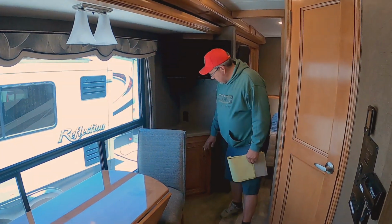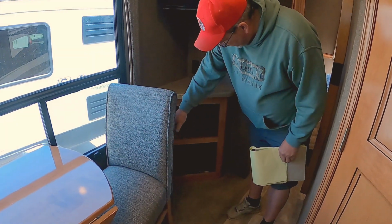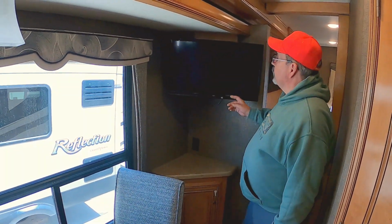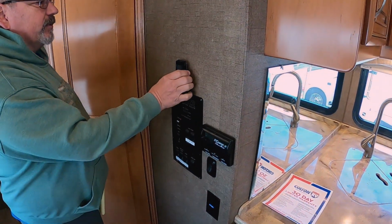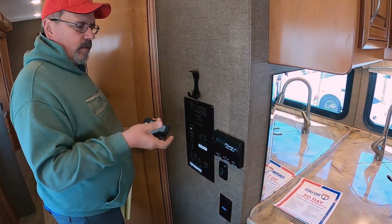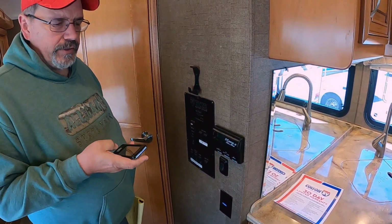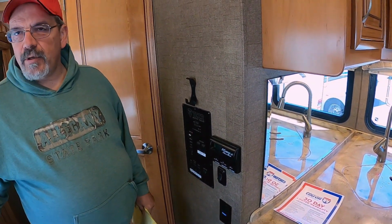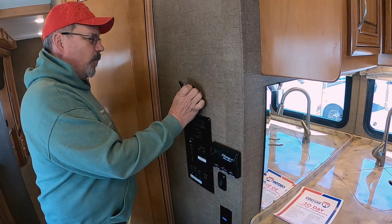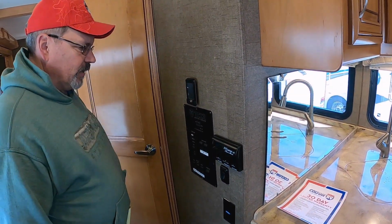In the corner, there's a nice little tuck away cabinet with a little TV so that you can watch it while you're working in the kitchen. Come over here and you can see there is a remote. You can take this remote out and you can operate all of your slides, your generator and everything with your remote outside, so that you can be outside and open up your slides and make sure you're not going to hit anything if you're by yourself.